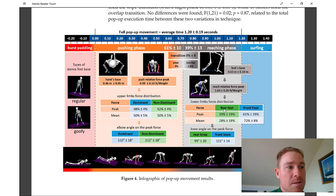Now, there's a lot of different methods out there for pop-up. I'm not going to go into them. There are coaches out there that teach lots of different methods, and each one has its benefits.